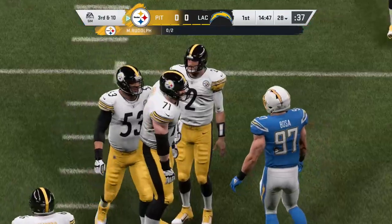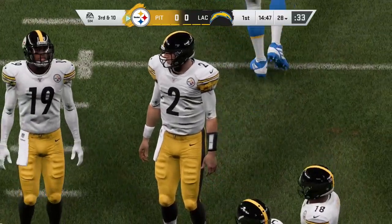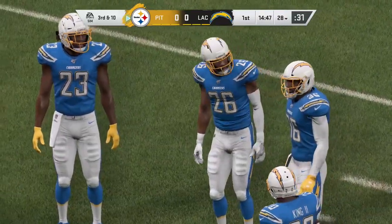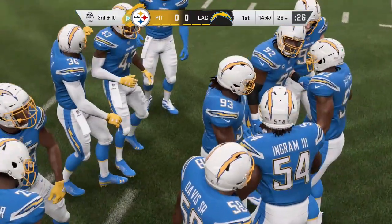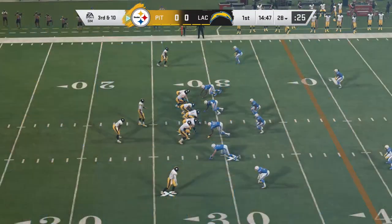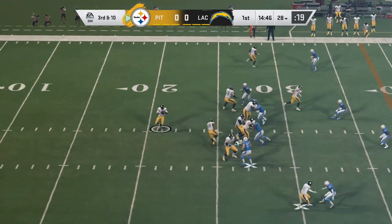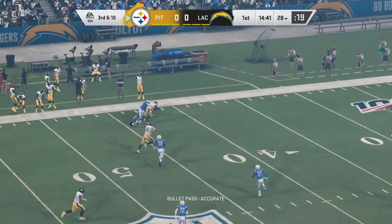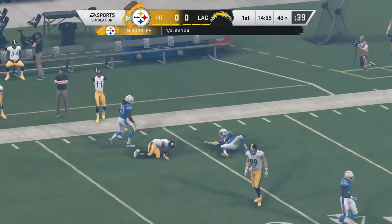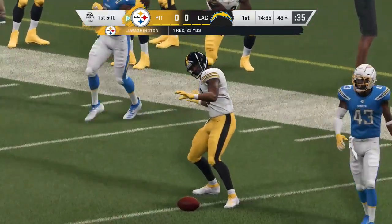Another throw on second down, and this one incomplete as well. So now an early third and 10 here on their opening drive. From the gun, here's Rudolph. And he'll find Washington. That's complete, and he's brought to the ground with another first down at the Chargers 43.